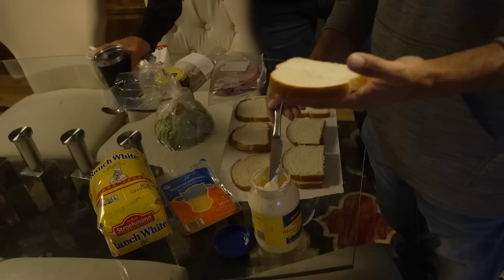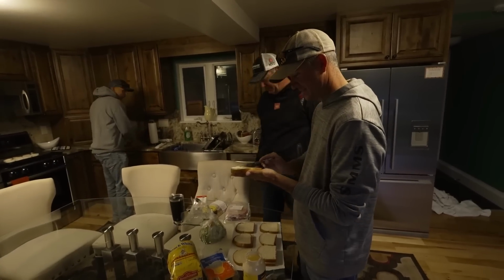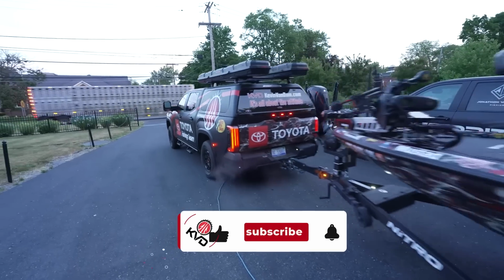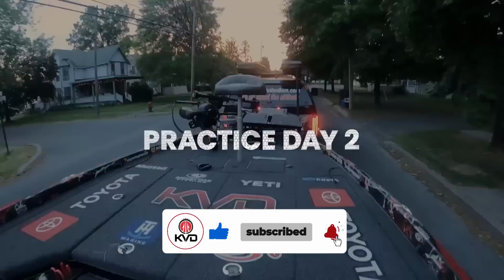Man, just getting ready for day 2. You know, got up this morning, a little tired, long day yesterday. Made some sandwiches, got some coffee going, getting ready to get out in the water. I'm definitely gonna spend some more time looking today, try to find some more sight fish for sure. I just gotta see what stage they're really in to allow me to see how many fish are shallow.